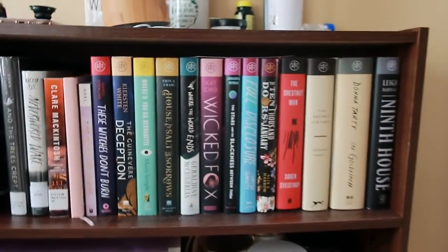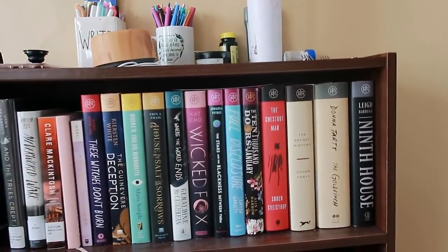So yeah, very exciting. I don't know how many books I have. I don't know how long this is gonna take, but I also have my TBR cart, which isn't really a TBR cart, it's just an "I can't fit these books on my shelf anymore" cart. I also have, let me just show you here as well, the shelf down here, which is all my Book of the Month books.